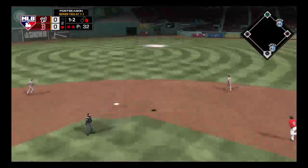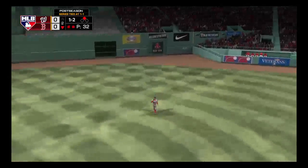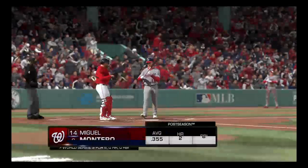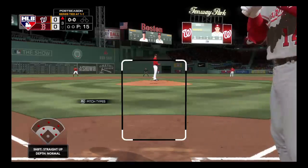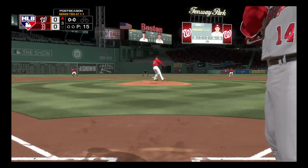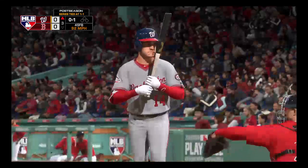Sent in the air out to straightaway center. Eaton is under it, and he makes the catch for out number 3. Here's the catcher now, Miguel Montero. In prior matchups against Drew Pomeranz, he's gone 2 for 8. He's also gone down on strikes 5 times. And the 34-year-old veteran looks at a called strike. It's 0-1.